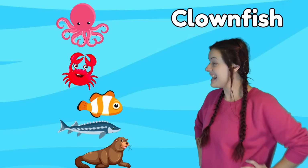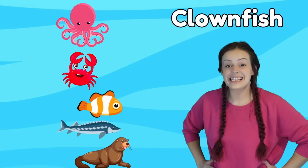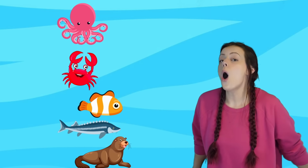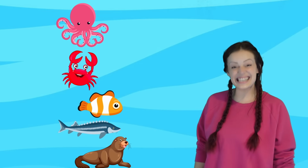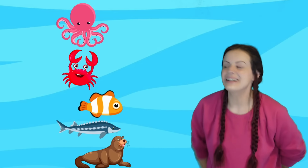This is a clownfish. A clownfish. And it's a bright colour. What colour is it? It's the colour orange. It's the colour orange. Orange. Good job.